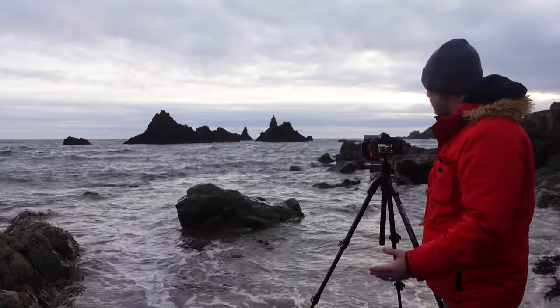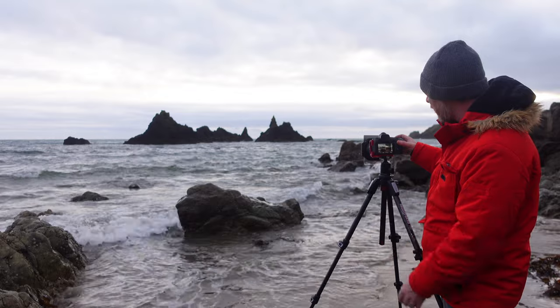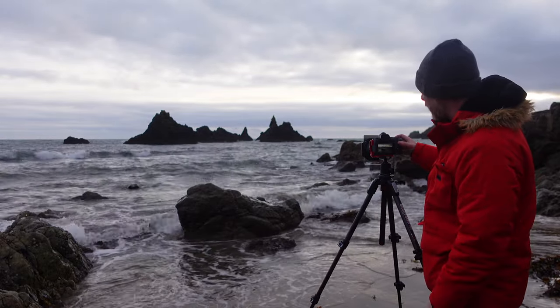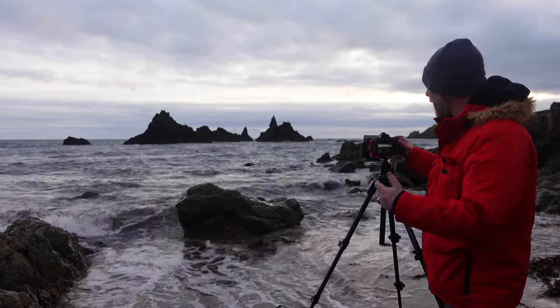So yeah, this will be an interesting one as the water continues to come in and I wait for waves just like this, catch a shot as it hits the rock and then it flows in over. So yeah, I'll see now if I get a shot from here and I'll give you a look at that as well after I catch one.